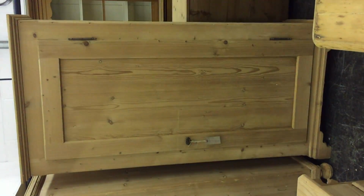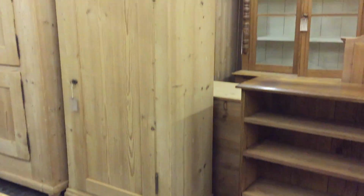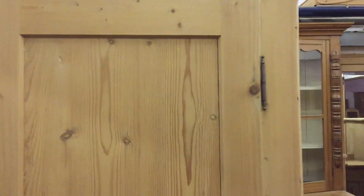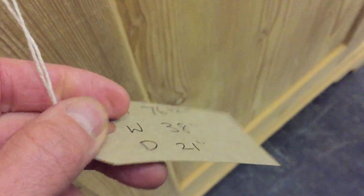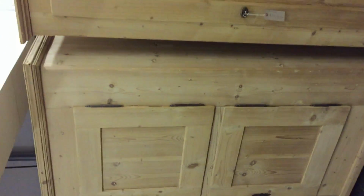Then another very sought after tall thin cupboard. This is a one-piece one. Single door cupboard, and I think that's deep enough for hanging as well. Pretty sure it is. Just let me know if you need the internal depth.